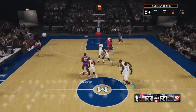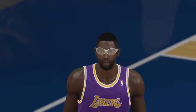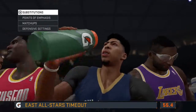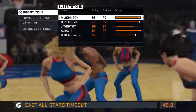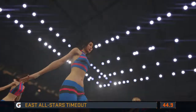Here comes Magic Johnson. They lead by 6, their biggest margin. And finished off by Worthy. Maybe could have tried for a more memorable dunk than that. And we know he's capable of those memorable dunks. But you know, they've got a nice lead. Don't take any chances. The simple one-hander is just fine. And the East All-Stars decide to take their first timeout here.